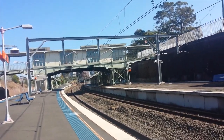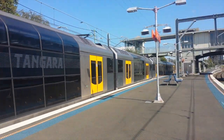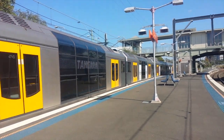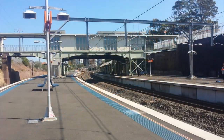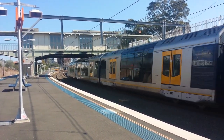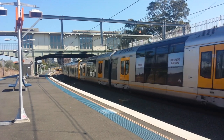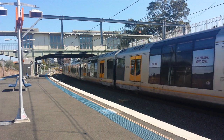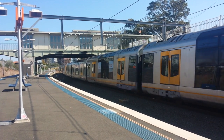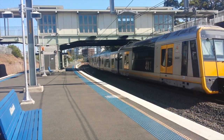I'll see you when the next train passes. I do believe that's all. T49, leading half. T8 trailing. T11 leading half. Arriving in on platform 2, by the looks of things. Tangaras now departing platform number 2 here at Allawah. T93 trailing half.